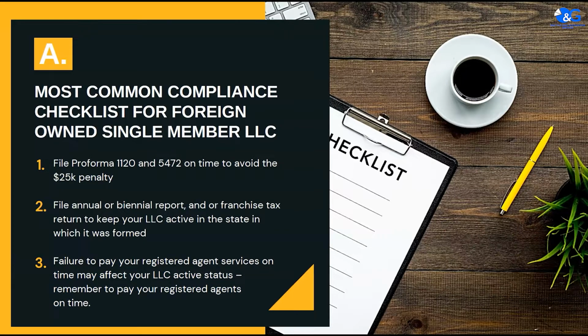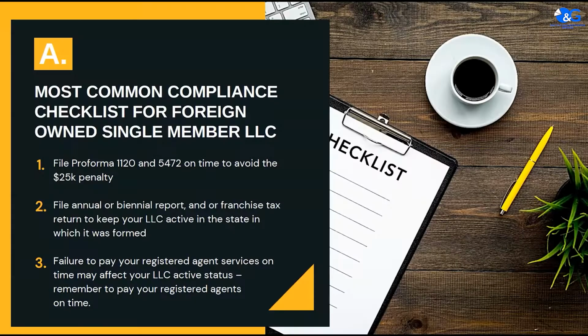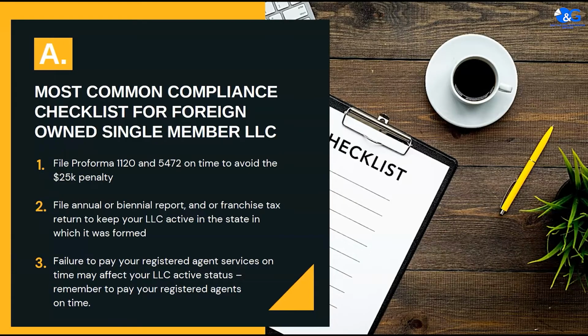So when you're dealing with the state, you need to look at each state one after the other, because what may not be taxable on the federal level may be taxable at the state level. So it's always important. We have 50 states in the union. Whenever we say you're not engaged in US trade or business, we are actually referring to the federal level, but not the state. For the state, you need to review your factors and circumstances one after the other to see if you have a tax filing requirement in any state. Let's move on to the three checklists.